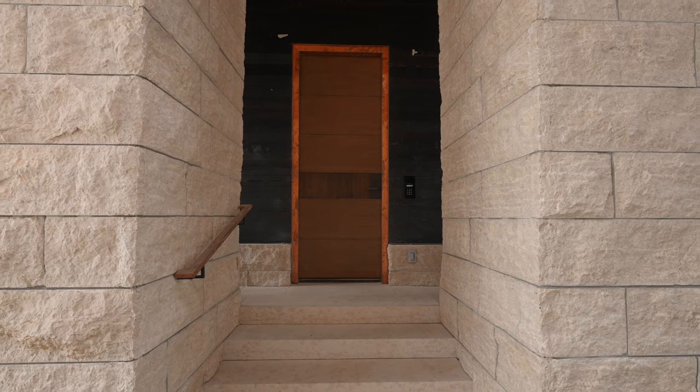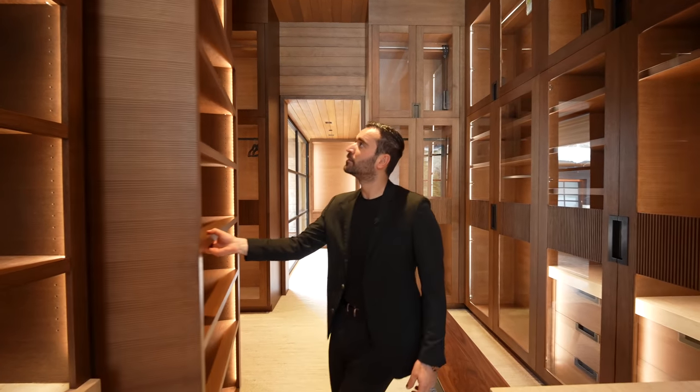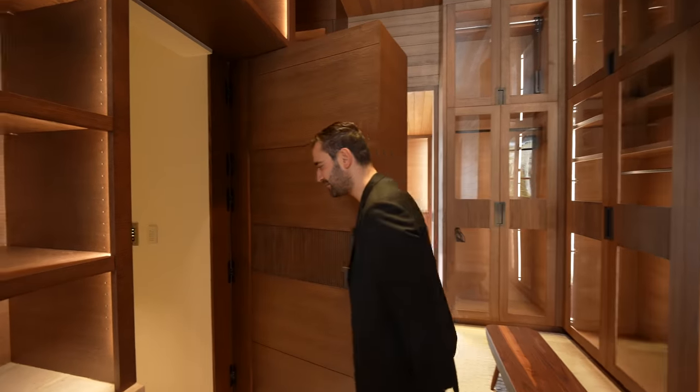We have an exterior door coming straight to the primary bedroom. We have a sensor here. And Mike, you ready for this? I love a secret door. I mean, that is a secret door, right?